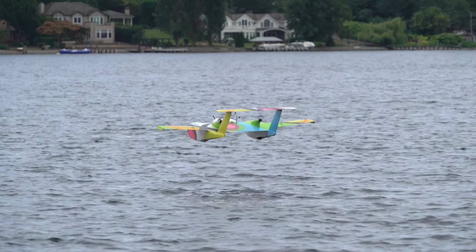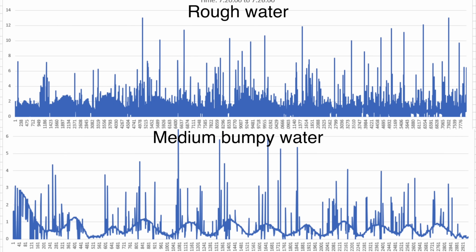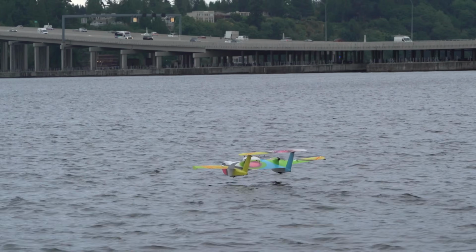Later on, Ted took a look at the data and made these two graphs. They show the rangefinder readings in rough water and medium bumpy water. You can clearly see how there's a ton more noise in rough water. Not ideal. This is probably why the plane wasn't staying as low as it should have. In perfectly calm water, the rangefinder has no noise at all. The line is totally smooth.